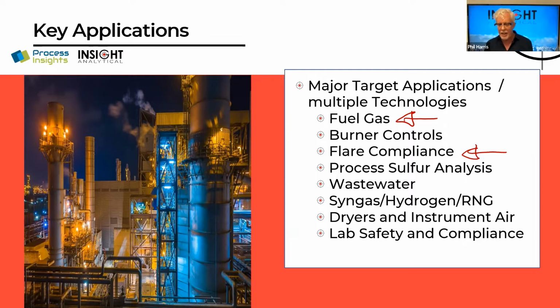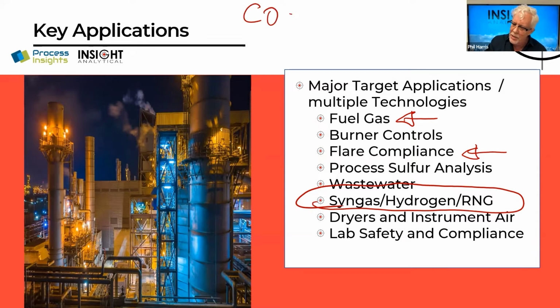Talk about water and wastewater applications with the LAR side of the product line. Another really interesting one where almost all of these products fit in is this hydrogen economy that a lot of people are talking about. So what often gets referred to as syngas, or synthesis gas, which is usually a mixture of CO and hydrogen. Hydrogen production itself, we see a lot of mass spectrometers in ammonia plants and fertilizer plants. And it's also got a lot of applications in RNG, or renewable natural gas, biofermenters and things like that. So we'll talk a bit about where these technologies fit in there. Talk a bit about dryers and instrument air, and also the fact that a lot of these products are also available for use for lab analysis.